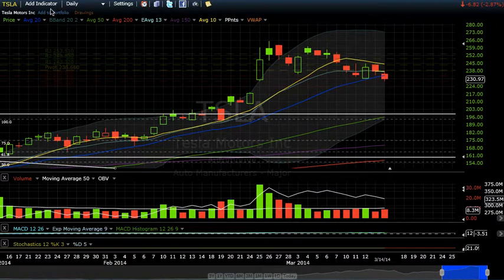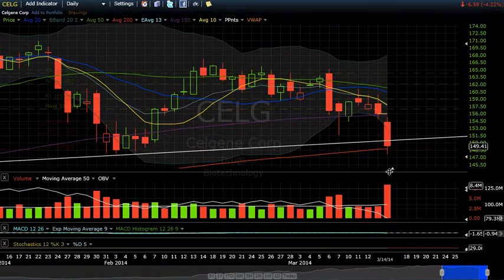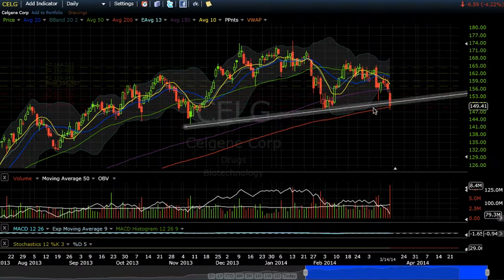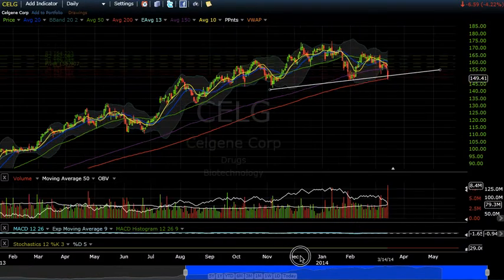Let's go to CELG. Punch up that chart, and it is right into that 200 moving average. But it is the second hit, roughly. This is not as major as it was right here, because that was pretty much a first hit, even though it didn't get there. That's still considered a hit. And you had a bullish pattern that failed, so you're retesting that double bottom. So that's going to be very crucial. And this could be a head and shoulders pattern as well. So this is a very, very crucial spot for CELG.